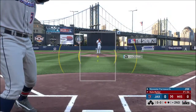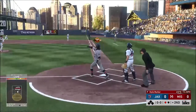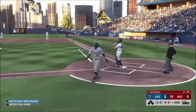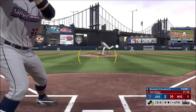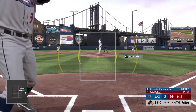Into the box, Sylvester Farnsworth, as he'll get his first opportunity in this one. High in the air down the right field line. Right fielder is on the run, and he makes the catch in the corner. Digging in, Sylvester Farnsworth. He flew out in his last at-bat. Ready to deliver. Here's the first pitch. Oh, that pitch is out. And a fastball's off the plate away. It's ball 1.